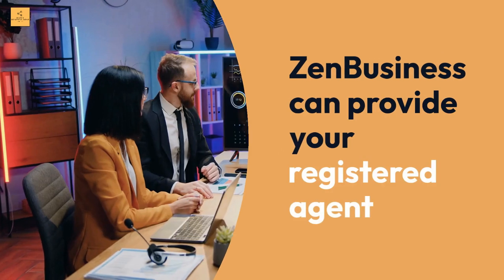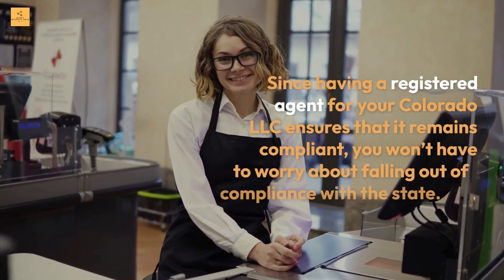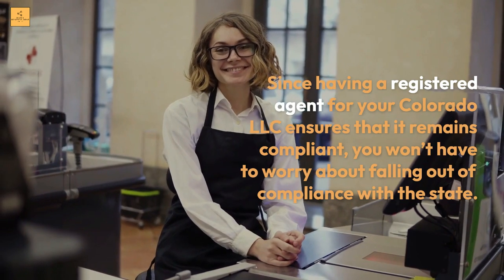Zen Business can provide your registered agent. Since having a registered agent for your Colorado LLC ensures that it remains compliant, you won't have to worry about falling out of compliance with the state.